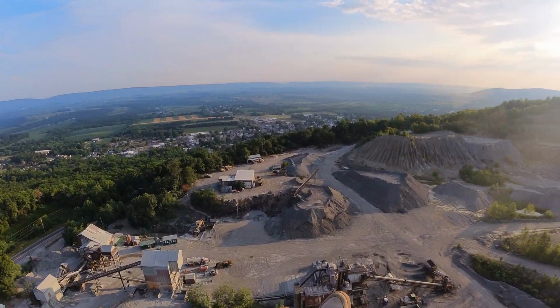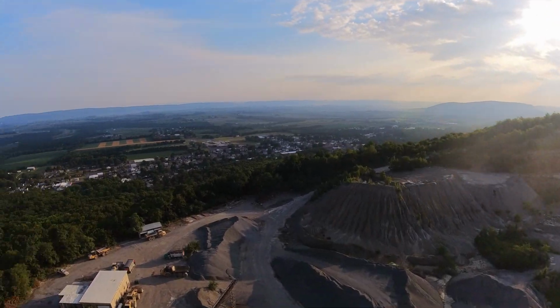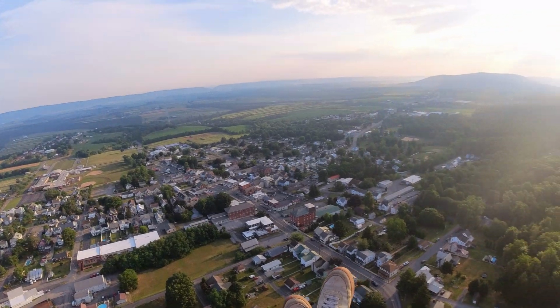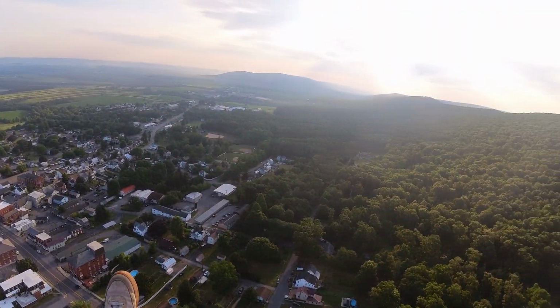We just hit 1 hour into the flight. Very close to making our first waypoint turn here. I'm seeing lots of new stuff. Don't ever fly out this far from home.